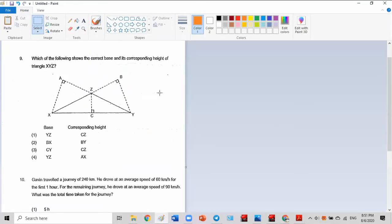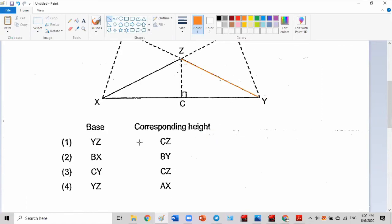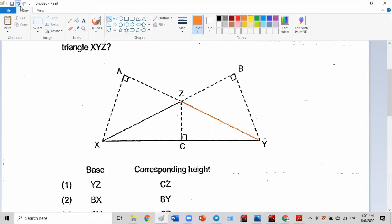Move on. Which of the following shows the correct base and the corresponding height? If the base is YZ, where is it? YZ. Here. Where's the height? CZ. Hey, not right angle lah. Can it be the first one? No lah. So it is not right angle.